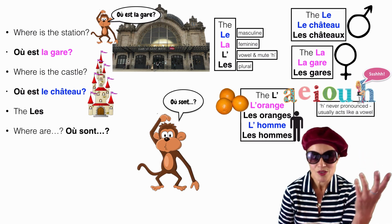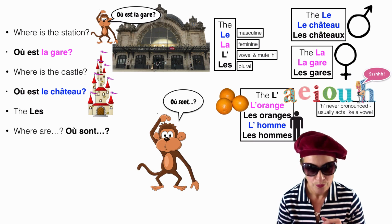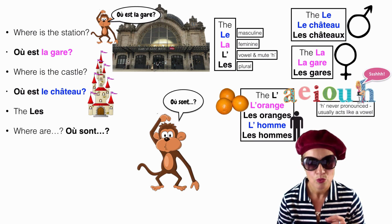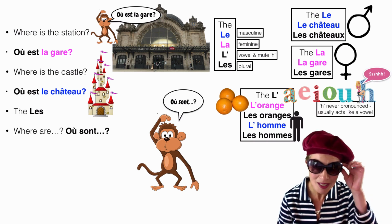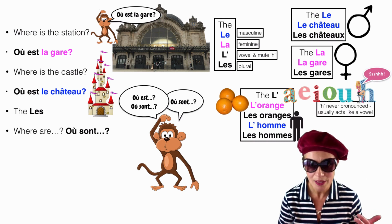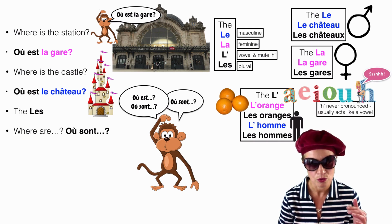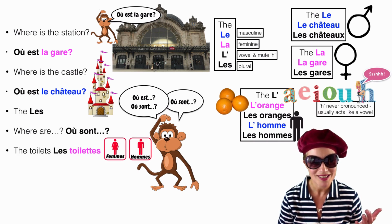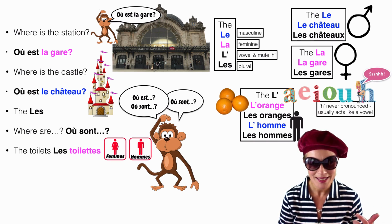So we've had where is, où est. Now we have where are. Où sont. Here it is in a sound. I do apologise. Où sont. Where are. We've had où est. Where are, où sont. Take a really good look at où sont. The toilets. Les toilettes. Where are the toilets?